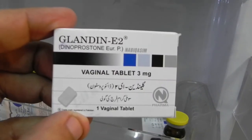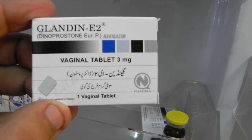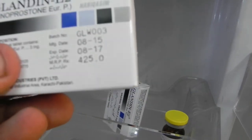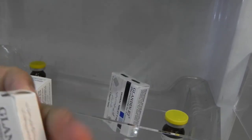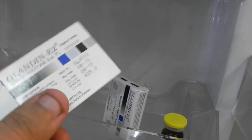Next we have Glandin E2. Do you know prostone? That's one of those prostaglandins that is used to induce labor. Glandin E2, do you know prostone E2? And it's a vaginal tablet containing dinoprostone, European pharmacopoeia, 3 milligrams. So it's sealed in an aluminium pouch, an aluminium blister, just like that.